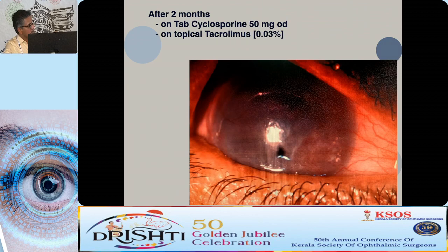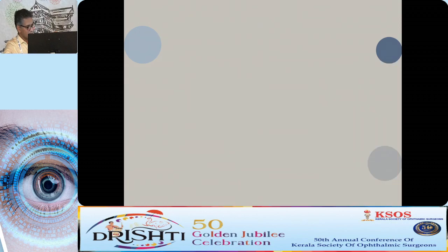So after 2 months, she was put on cyclosporin and topical tacrolimus. She could not take another drug because, being 65, her liver parameters were not perfect, so they were not really willing to give a second drug. So the patient was only on tab cyclosporin and tacrolimus. And after about 2 months, she's like that. She's maintaining vision. There is a around 5.5 millimeter island of cornea, which we are trying to preserve.